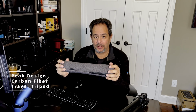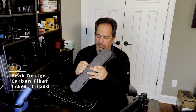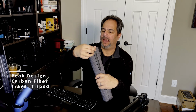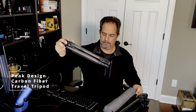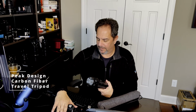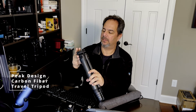which led me to get this one. This particular tripod is the Peak Design travel tripod, and I do like it. I'm going to have a better review on it when I get there, but it comes in a nice little case. It's very compact. And the beauty about it is it comes with its own ball head. On this one, you can see that I have to have this dedicated ball head to hold my camera, where this one already comes with an Arca Swiss ball head.